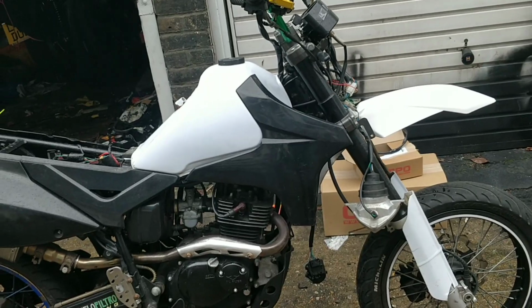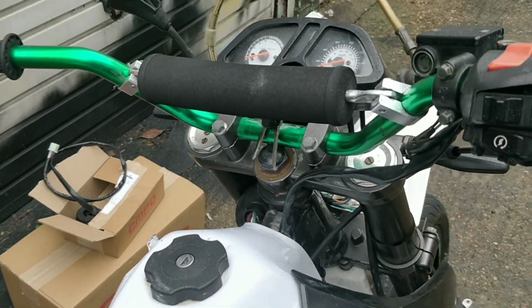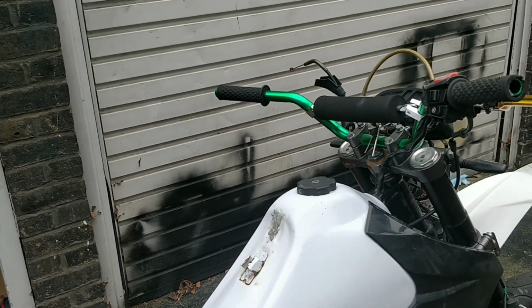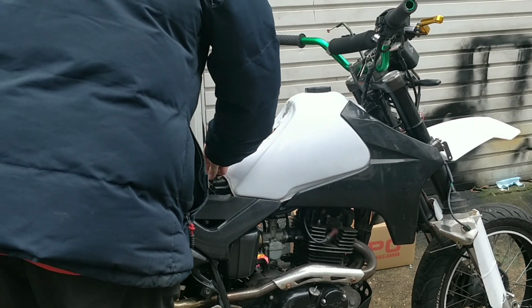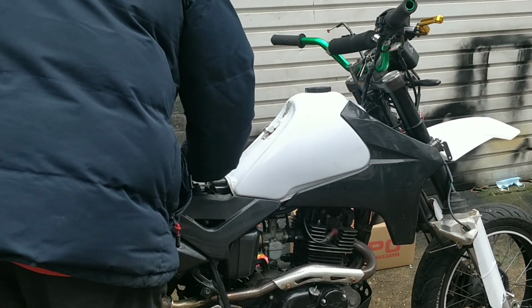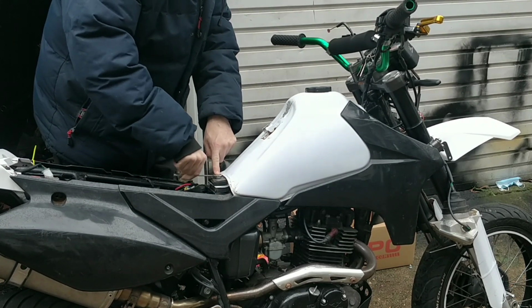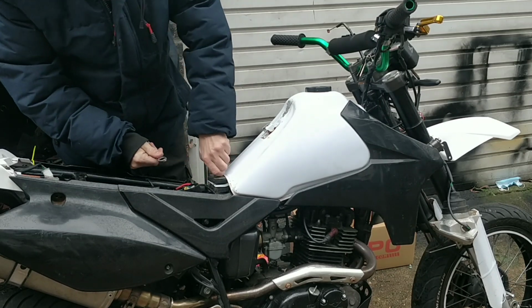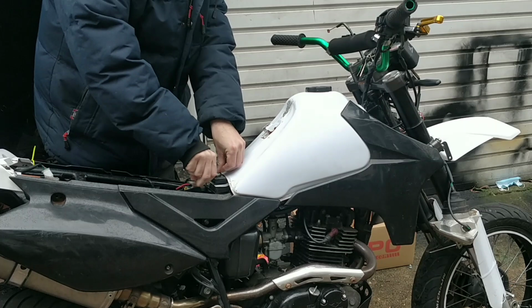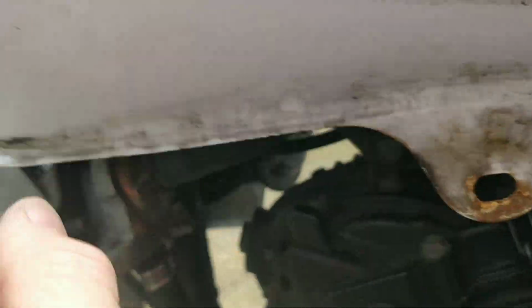But let's get this kind of pieced back together. Let me get that switch gear on. I think it's connected under the tank, so I need to loosen up the tank and see where we go from there. So the new switch gear plugs in just under here, guys, and you run it up under the tank.